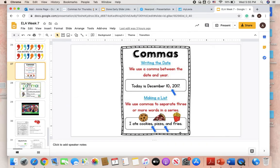And I saw yesterday some people had a lot of commas at the very end. Commas don't go at the end of the sentence, right? Just a period or an exclamation mark.